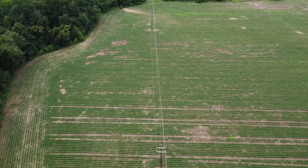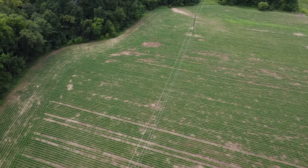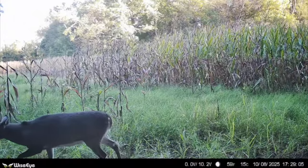Hooks right onto this. This makes this a huge travel corridor for bucks going to the bottoms to eat, coming back to bed. And then for those bucks that are roaming right now, putting down their sign, finding all the doe beds, getting ready for the upcoming rut, this is a phenomenal place.